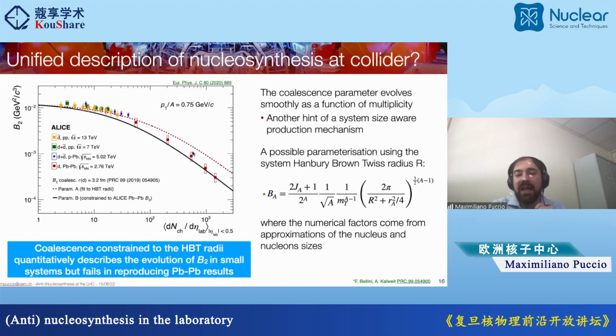Unfortunately, this dashed line, the parametrization fitted to these HBT radii, so the correlation that Laura was mentioning in the other colloquium, breaks down in lead-lead collisions. There, in central lead-lead collisions, you see the measurement goes down.